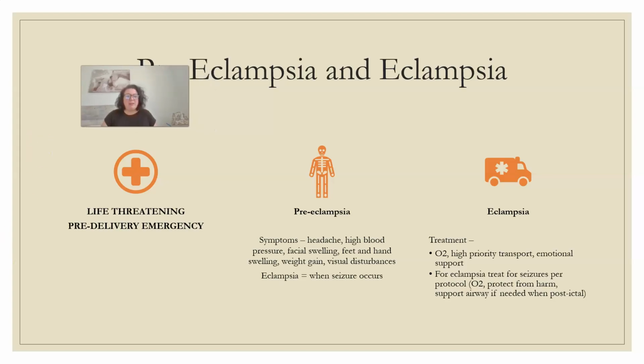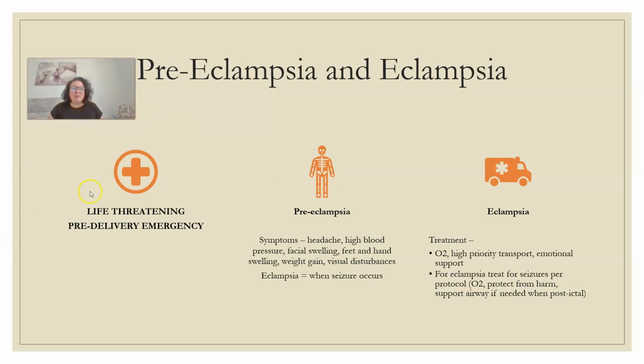First things, preeclampsia and eclampsia. This is a life-threatening pre-delivery emergency, so this is very serious. With preeclampsia, our patients can have headache, high blood pressure, and they just don't wake up with this one day and have it. It's a very slow increase in their blood pressure.